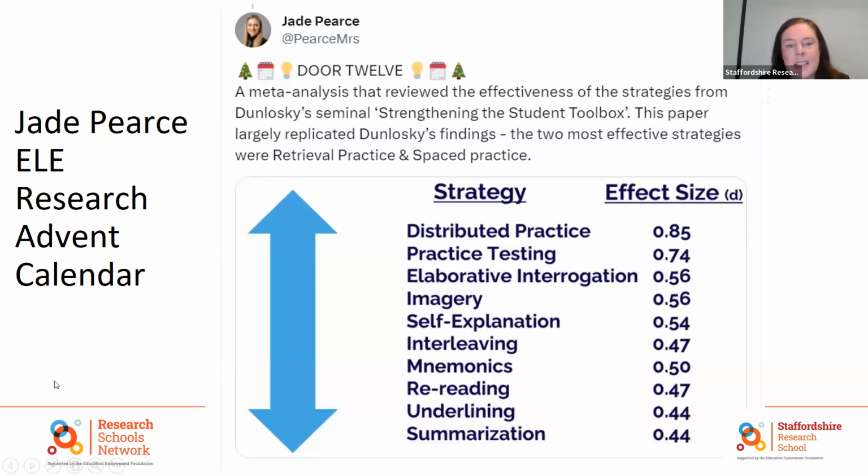Just another place that is good for getting research, one of our ELEs, Jade Pierce, is doing a research advent calendar. So every day she's doing a little summary of different pieces of research and evidence. So here's an example on door 12. She looked at a meta-analysis of the strategies from the Strengthening the Student's Toolbox. And again, this largely replicated Dunlosky's findings that the two most effective strategies were retrieval practice and spaced practice.